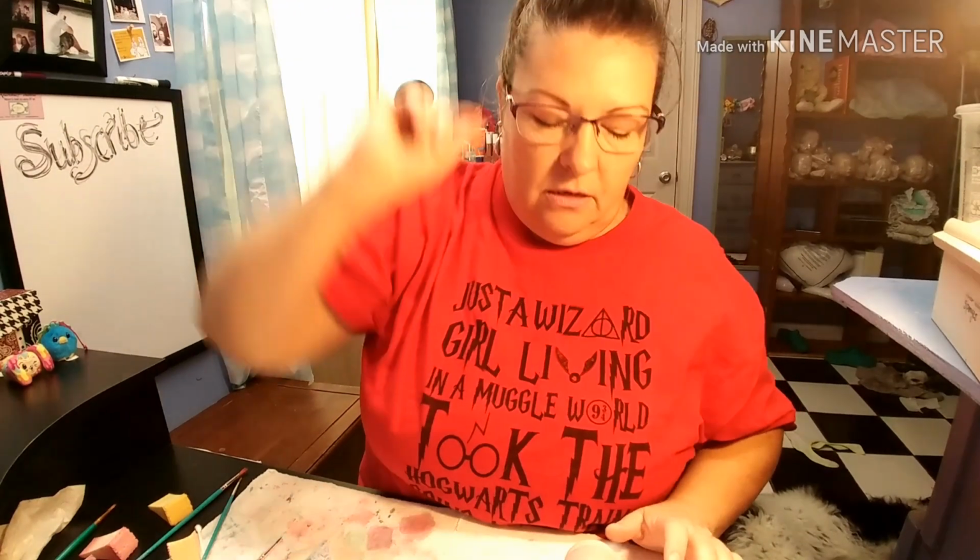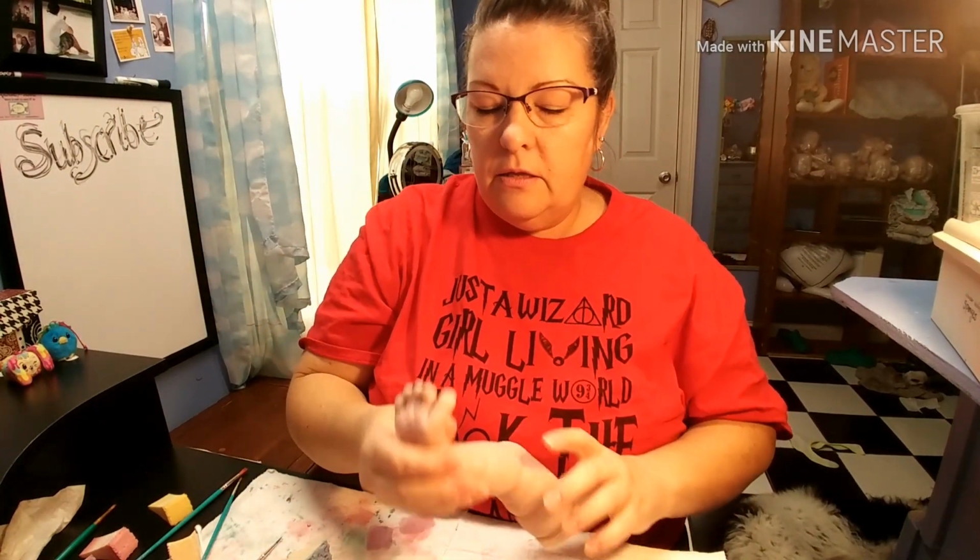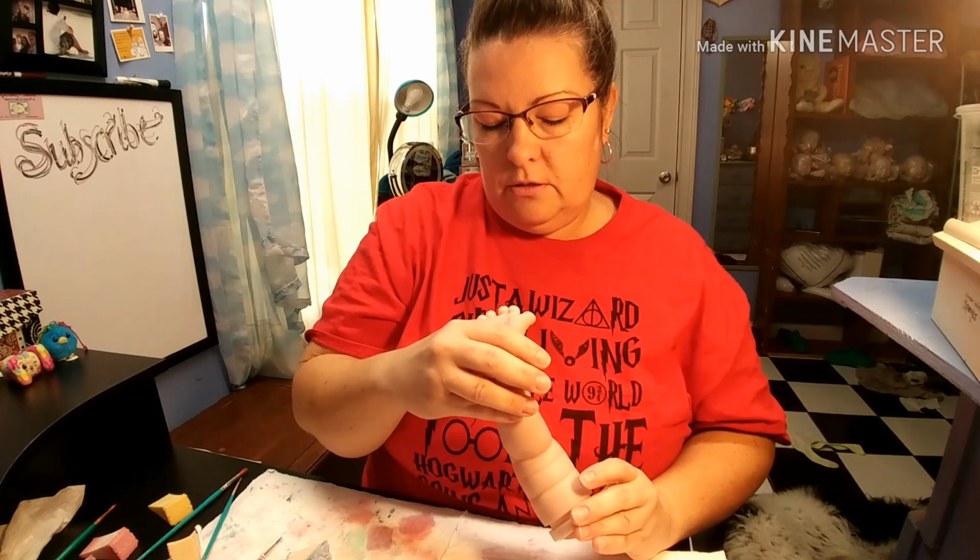Cracks me up. Alright, so I'm going to continue on painting these silly looking limbs here. I love Cozy. And I'll be back.